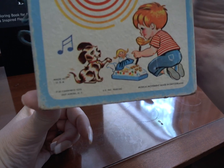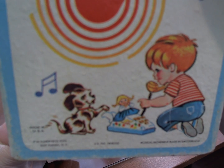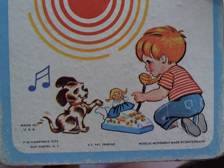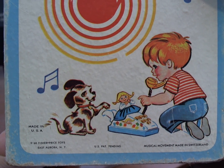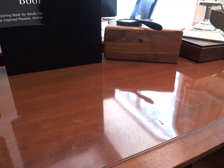And this one, can you see? I keep wanting you to be able to see these. There it goes. 1968 for this Fisher-Price.